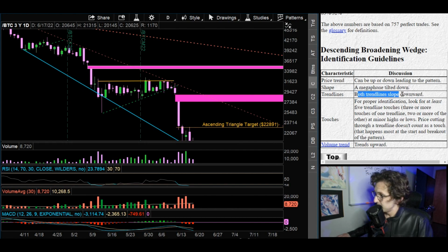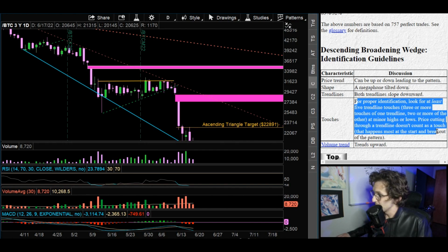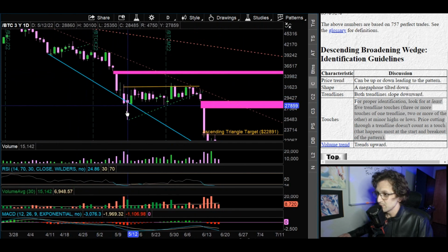the pattern ID here. He says it looks like a megaphone tilted down. Both trend lines slope downward. For proper identification, look for at least 5 trend line touches, 3 or more on one trend line and 2 or more on the other at minor highs and lows. Price cutting through a trend line doesn't count as a touch. That happens most at the start and breakout of the pattern. So there is a touch that does break through here.